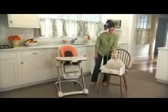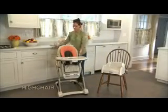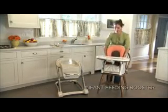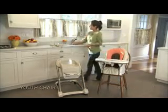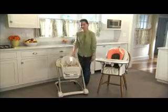Graco knows that every meal is special when families come together. That's why we've developed the Graco Blossom 4-in-1 seating system that converts from high chair to toddler booster to infant feeding booster to youth chair, which makes it the chair that adjusts to your growing child's needs.